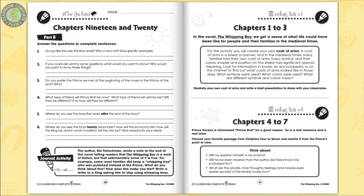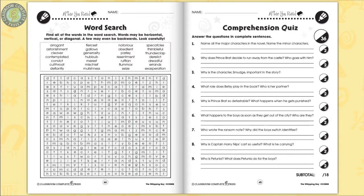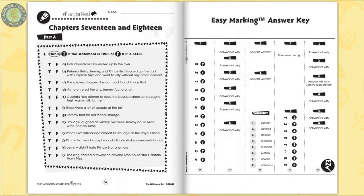Supplement an existing unit with in-depth writing tasks, such as having students design their own coat of arms and write a brief presentation to share their creation. A word search puzzle and comprehension quiz ends the unit. The easy marking answer key works by lining up perfectly with the matching question pages.